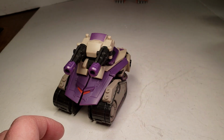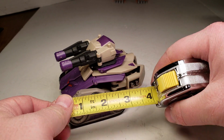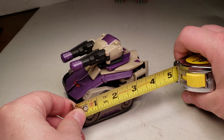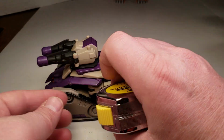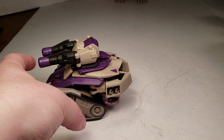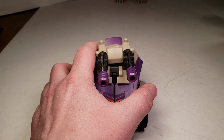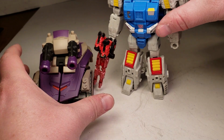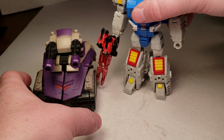So that's a 3-inch figure, which is smaller than a G.I. Joe. Keep in mind, 3 3/4 is a big difference. Well, I guess that's shorter anyway. So he comes 4.5 inches long now. So very cool, just to show you what he looks like next to a deluxe, let's say. That would be what he looks like. So about the right size.